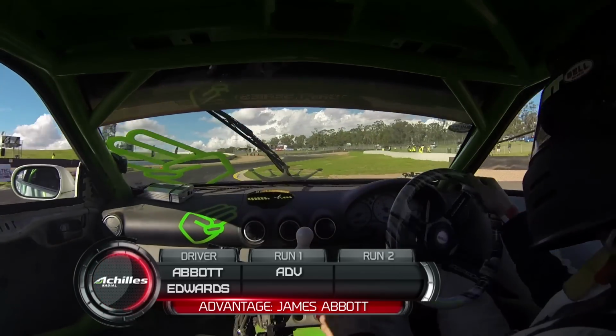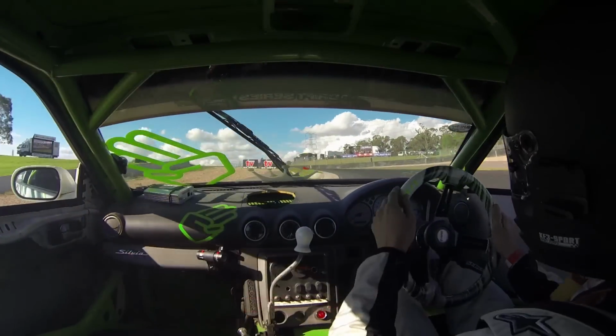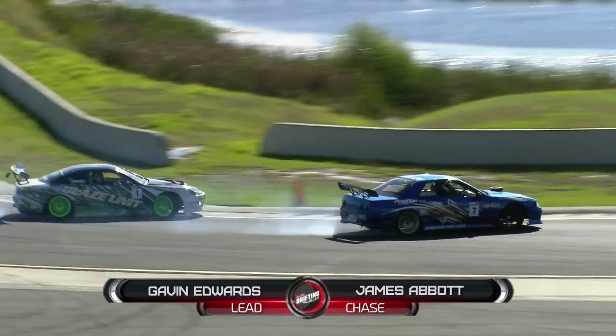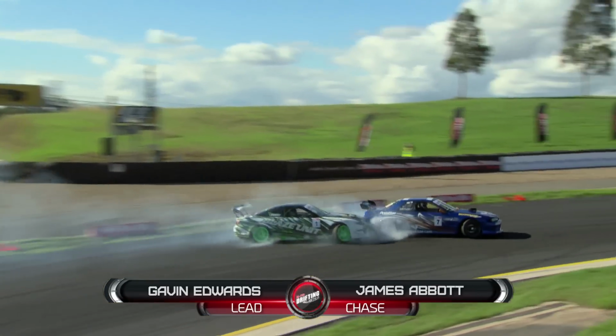You can see a later transition there, bringing him right to the outside of the track. And as you look through the windscreen, you can see that corner just becomes tighter and tighter as you go up the hill, and that's what we're really trying to encourage here. He was out in the round of 16 at round 1 of the championship.